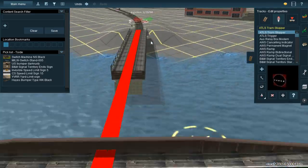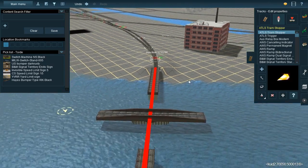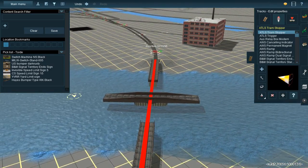I did actually add signals at both ends just now, because there was a problem where the train wouldn't come this way because it was on the signals area.